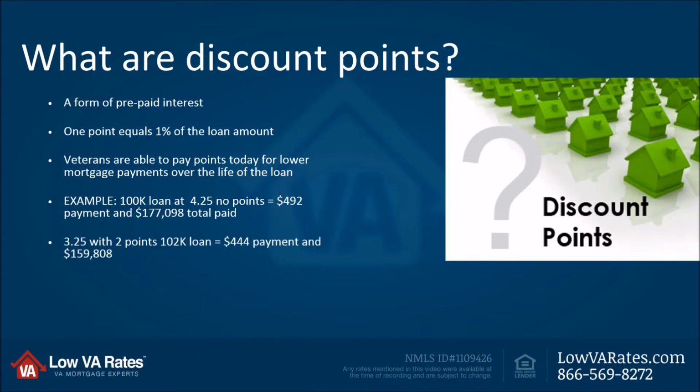However, if you go out and get a 3.25% loan, and the lender charges you 2 discount points, you end up borrowing, I should say, $102,000. So you started out owing more. Your payment, however, is only $444 a month, principal and interest, and over the entire term of the loan, you will have paid just under $160,000. So what does that mean? Well, you pay less each month, $444 compared to $492, and you save over $17,000 in total cost for the house over the term of the loan.